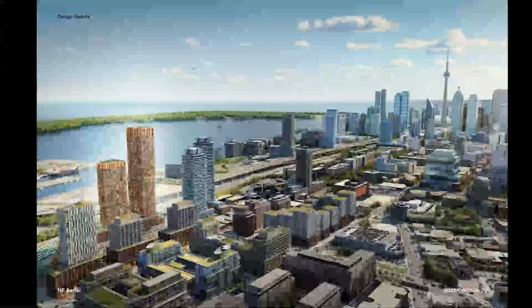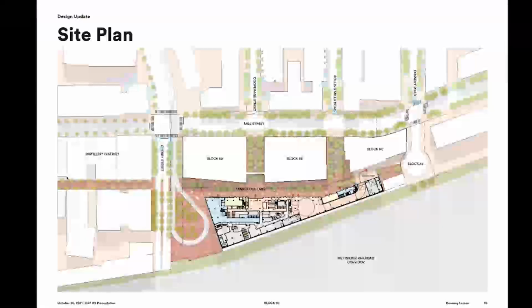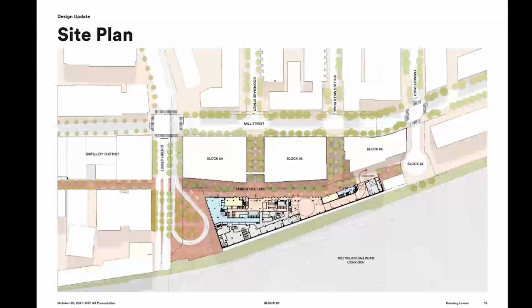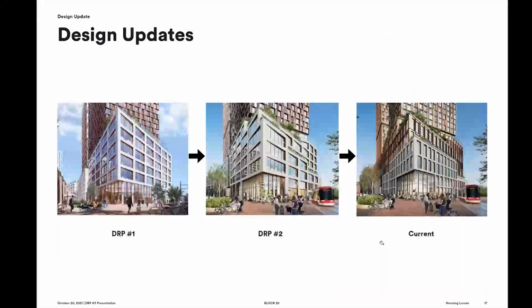And then this is just an overall view where you see our two towers here, and it allows you to get a sense of the significance of these buildings in the skyline to Toronto. The site plan remains pretty much the same since we presented this to you in the past, so I'll move quickly through that. The massing overall has remained consistent with what we've been sharing, and I want to go into the key elements of this massing that we've been adjusting since the last time we shared information with you.